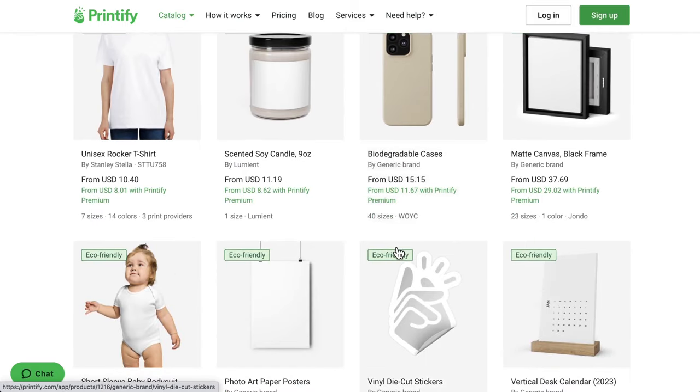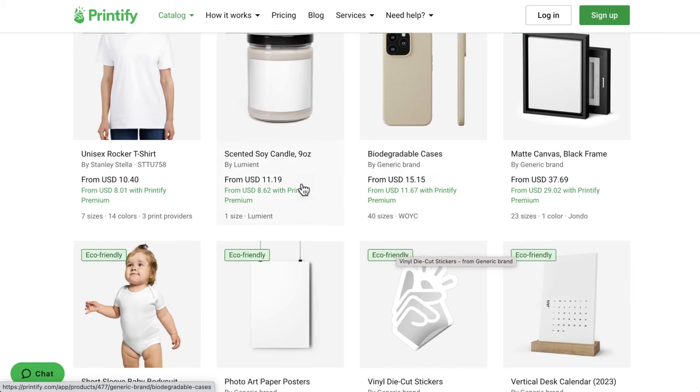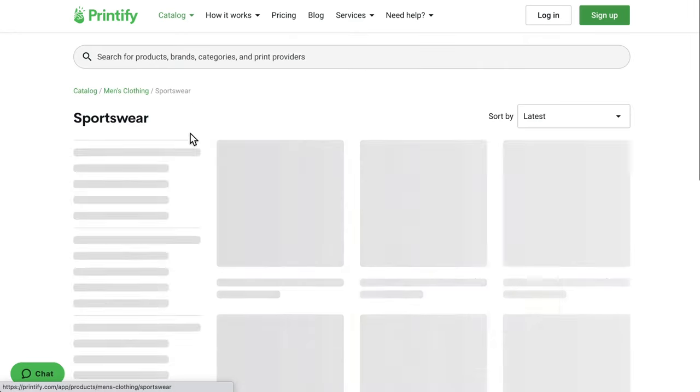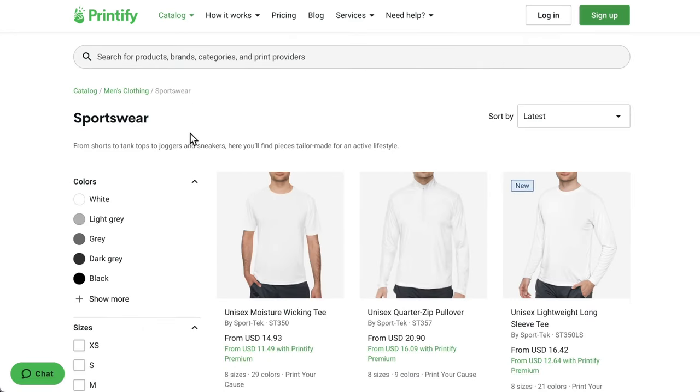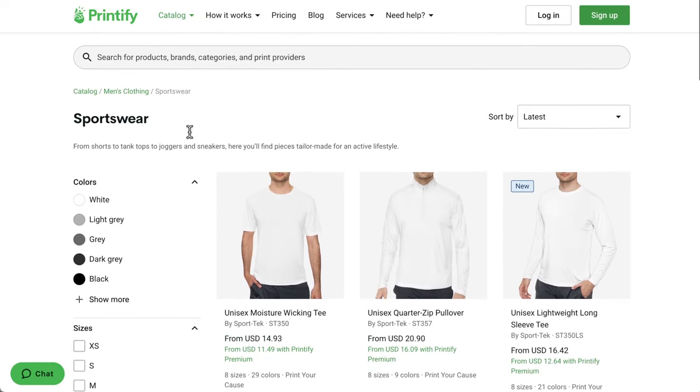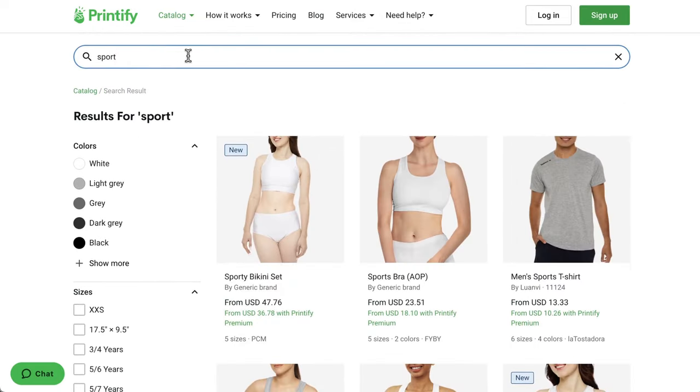We know Gen Z also values their health and wellness. Health can be physical health, that could be mental health. Let's say we go the physical health route. Maybe we want to find sportswear or sports products. Sportswear, we can see all the apparel that's available, or we can get a little bit more specific with our search. So we can type in sport simply into our search bar, and this will bring up everything that's related to sports, not just apparel.